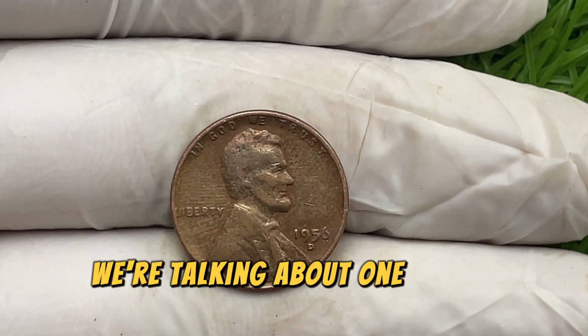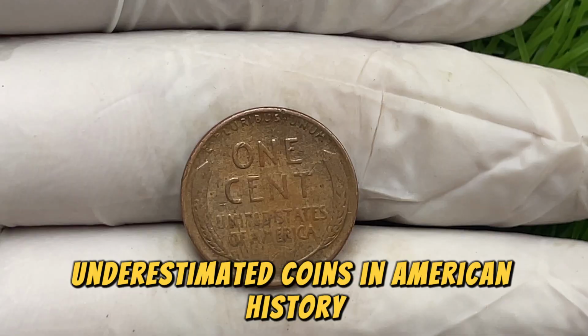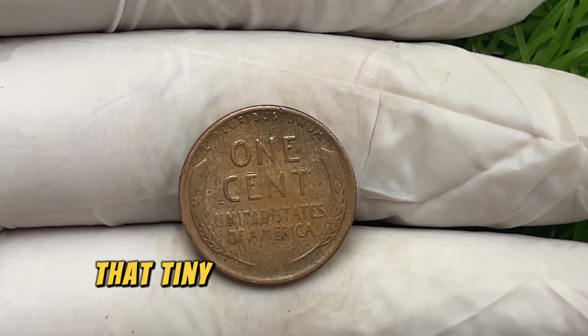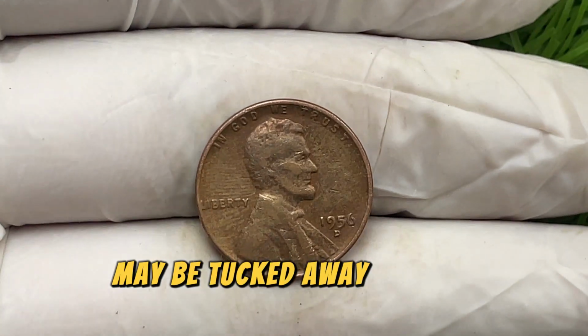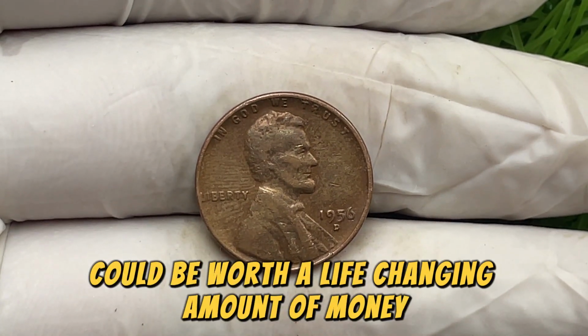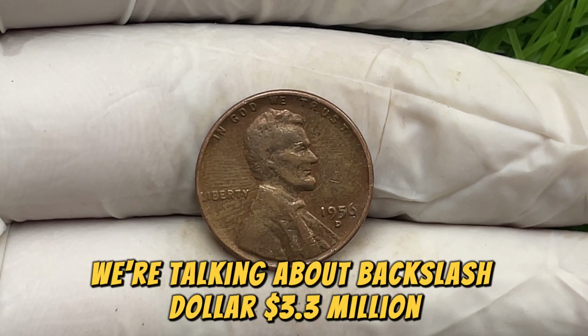Today's story is going to blow your mind. We're talking about one of the most legendary, underestimated coins in American history, the 1956 Lincoln wheat penny. That tiny 1-cent copper coin hiding in your old jar, maybe tucked away in your grandfather's collection, could be worth a life-changing amount of money. We're talking about $3.3 million.